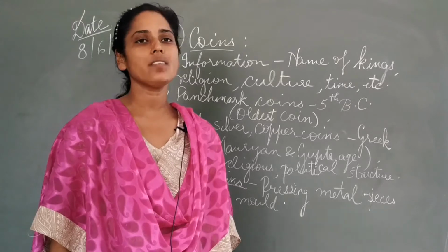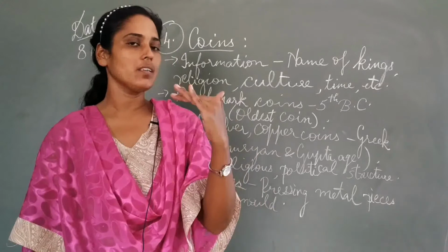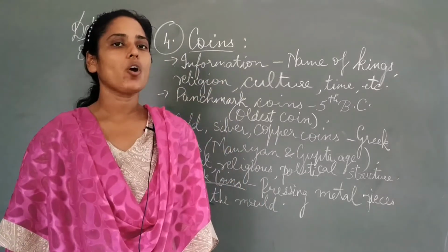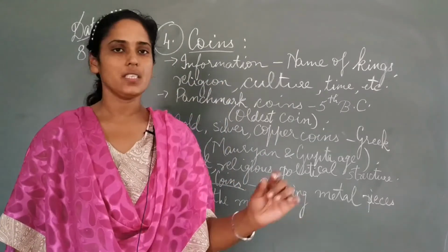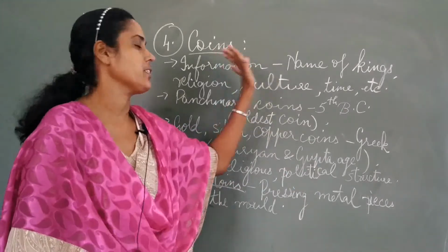The fourth point in your textbook is coins. Students, in the textbook they have not marked the number 4 there, so you just mark it on page number 2. Fourth point is coins. 3 points we already did. We have the fourth point, that is coins.